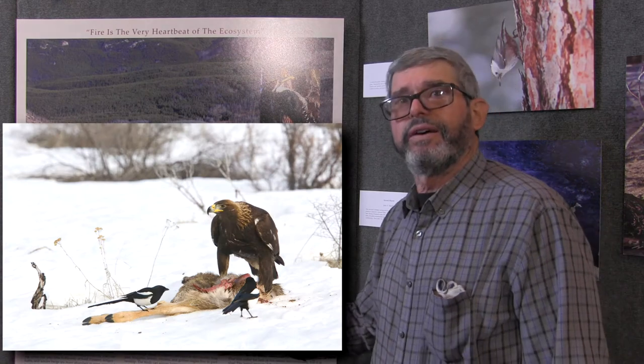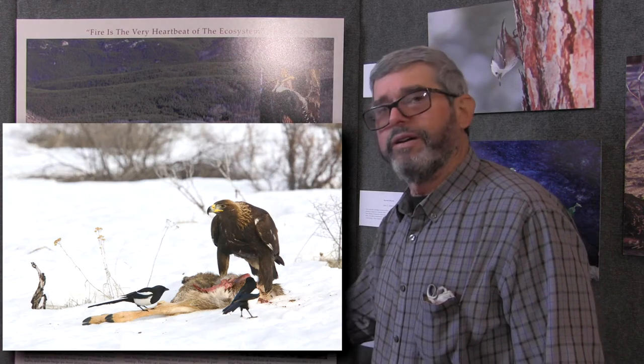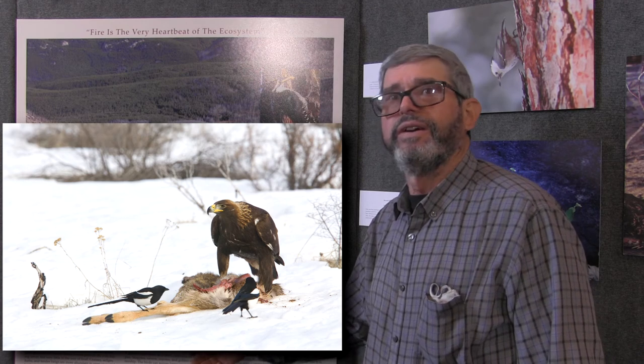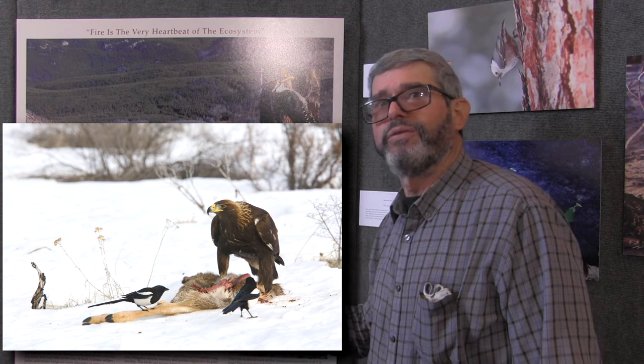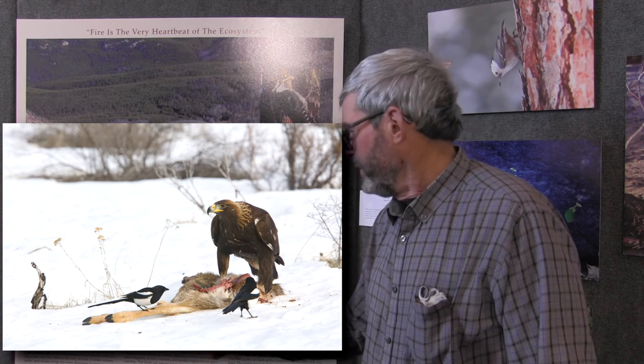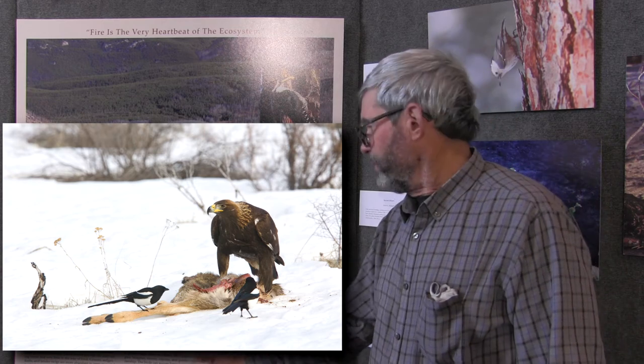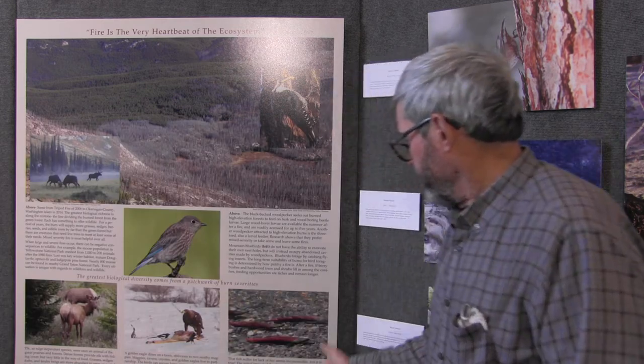Golden eagles are tied to the animals they eat, amongst them being deer. They're not generally known for killing deer, but they're great at finding dead ones. And so what happens, the fate of the deer affects the eagles.